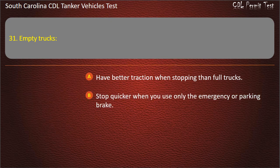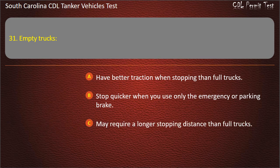Question 31. Empty trucks have better traction when stopping than full trucks. Stop quicker when you use only the emergency or parking brake. May require a longer stopping distance than full trucks. Answer: May require a longer stopping distance than full trucks.